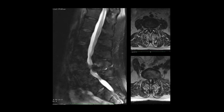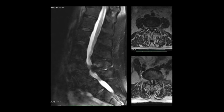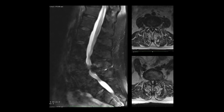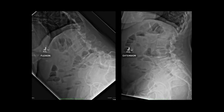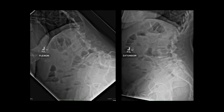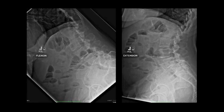This, in my mind, is the perfect application for single position surgery. So you have a 2-level problem. You have severe stenosis. On the right, you have the axial cut through the L4-5 level, and there's complete occlusion of the spinal canal. Also severe central and lateral recess stenosis at the level below at L5-S1. Flexion and extension x-rays, I know they don't project that well, but take my word for it, there's instability on flexion versus extension at both levels.